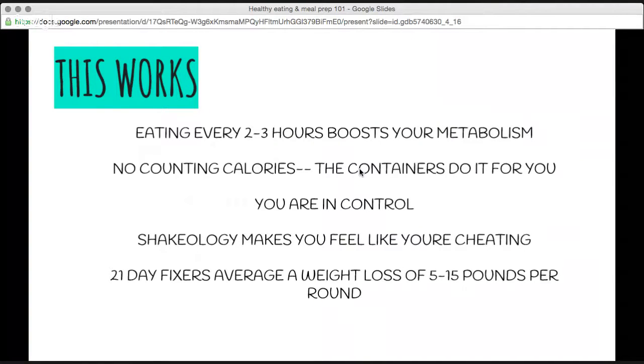Why this works. Eating every 2 to 3 hours, this whole program, you all invested in it for a reason. You're all considering this for a reason. Eating every 2 to 3 hours is going to boost your metabolism. That's why Autumn recommends that we do it. You're not counting calories. The containers are doing it for you.